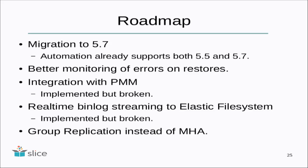It's not great. We want a better integration with PMM, the Percona Monitoring and Management tool. We're using it, but it's not great. So the tool itself, PMM, is great, but the way we're using it is not great.